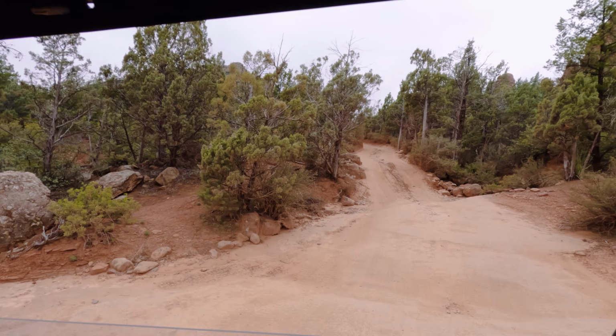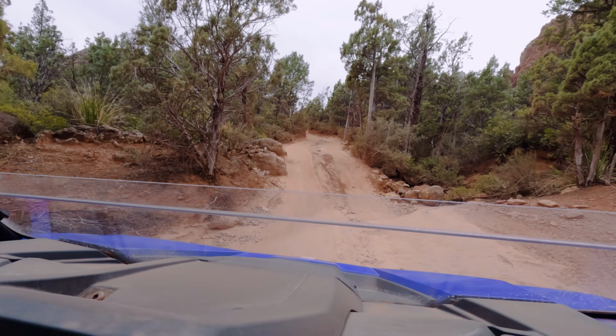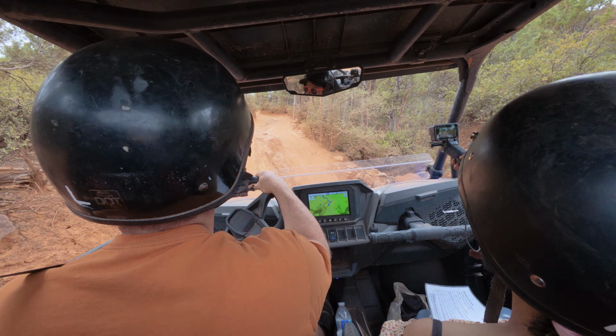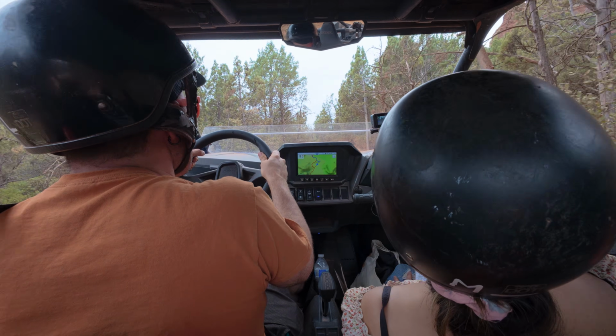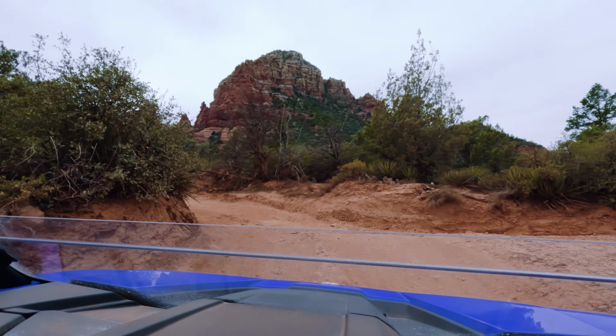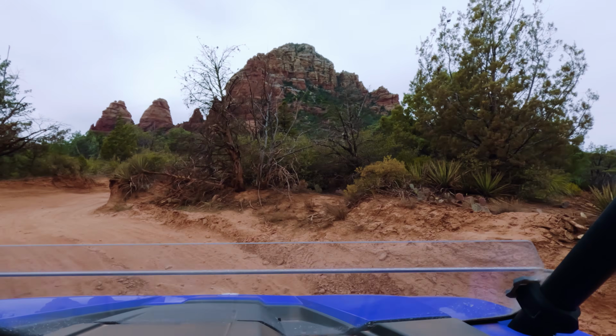One of the things that makes Broken Arrow so tricky, aside from some of these really steep and slippery climbs, is all of the blind corners. We must have been pretty lucky on the day that we went because I was waiting for a pink Jeep to come around the corner at any point.